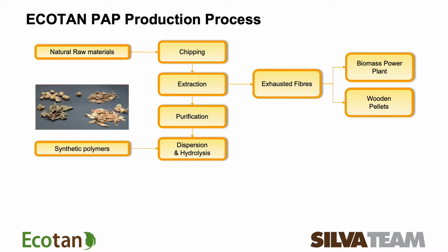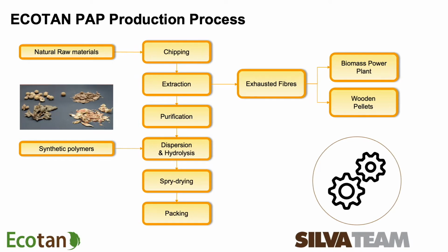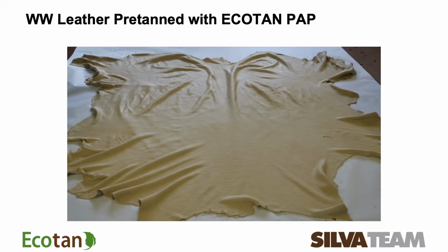Following the process of extraction, we make a purification of the leach liquor, and then we do modification of this extract, and we disperse it with some synthetic polymers to have an extra light color and a more dispersing tannin material. And we either sell it in the liquid form, or we can also spray dry it and sell it as a powder.